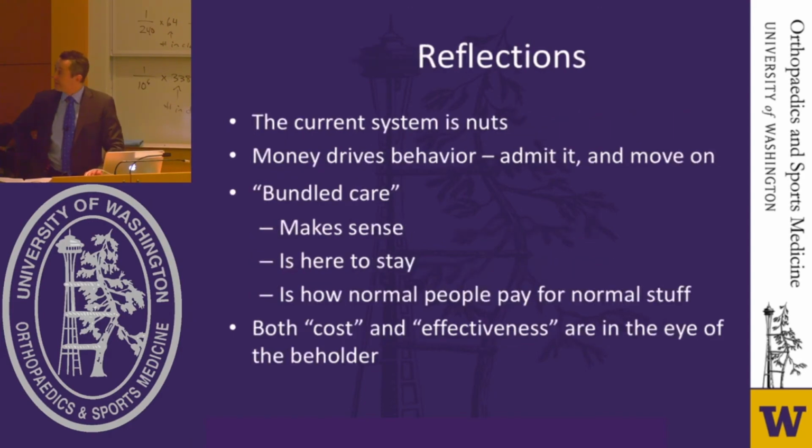So here are my final reflections on the healthcare system. Number one, the current system's nuts. Number two, money drives behavior. It's very nice to say that we're all Albert Schweitzer and Florence Nightingale, but we are not. Money does drive behavior. We should admit it and move on.